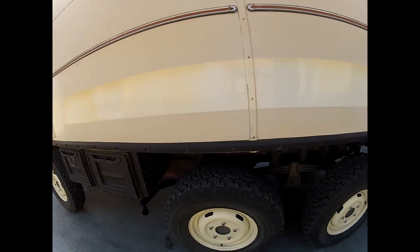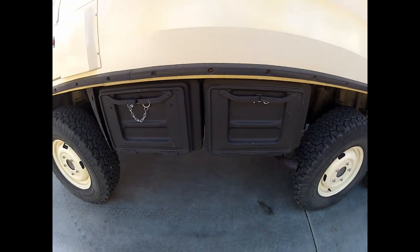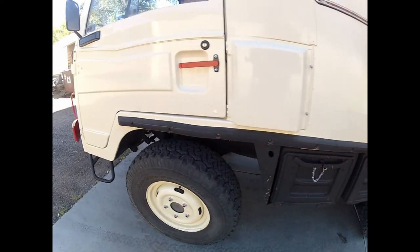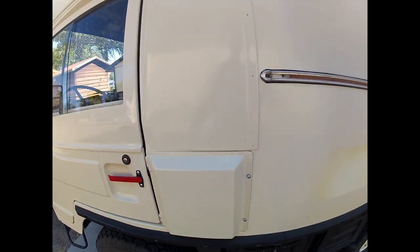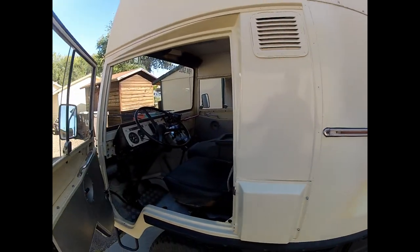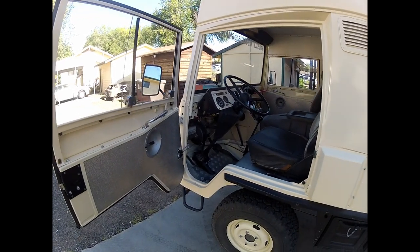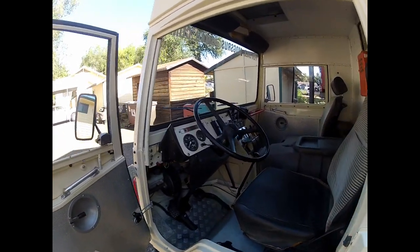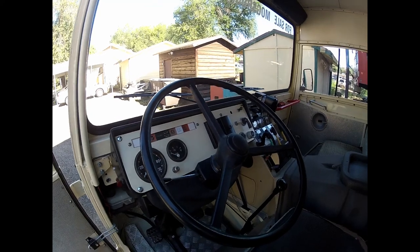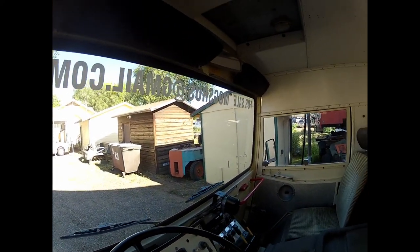Here's the toolbox, battery box, front entry steps. And let's go inside. The windshield is also taller than your standard Pinzgauer, so it's very nice when you sit at a red light and you don't need to hunch over. So here's the basic interior.